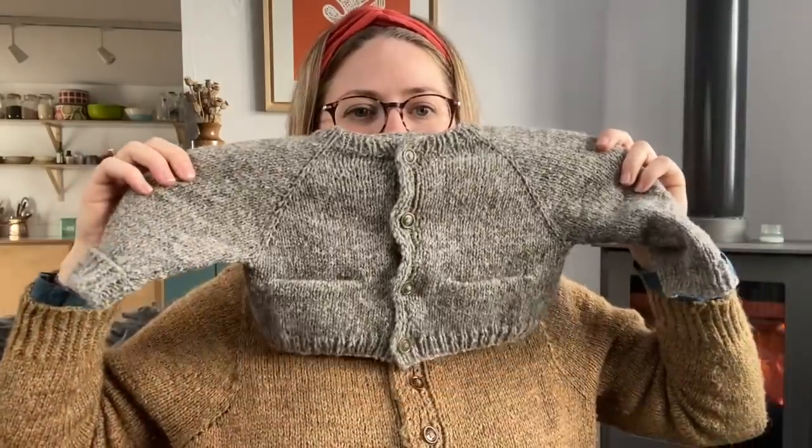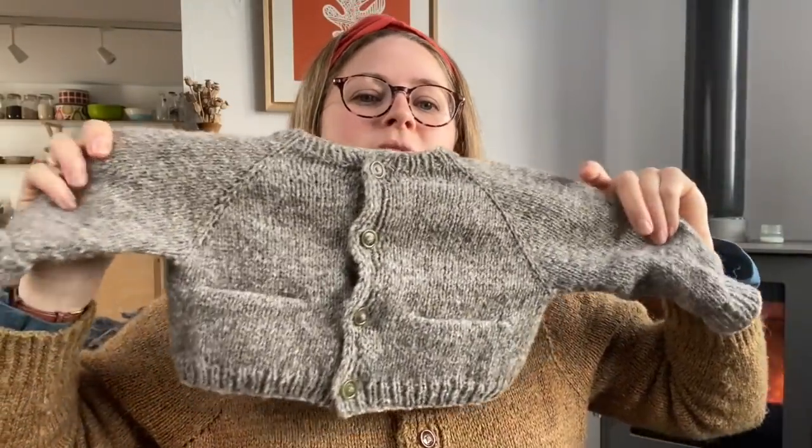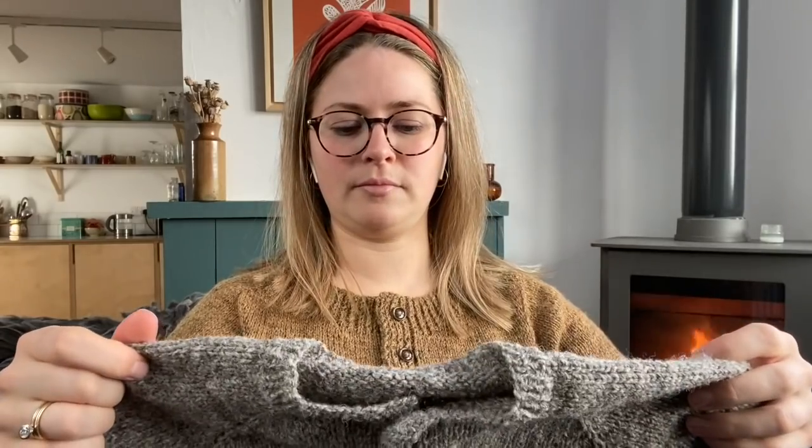In the pattern it says to do, I think it's 5 or maybe 6 buttons, but I was just like, that's way too many. So I just did 4, which works well. And yeah, I would knit another one of these again, but amend it to do proper buttonholes, and I would also make it longer. And I would possibly use yarn that's a little bit drapier than this.